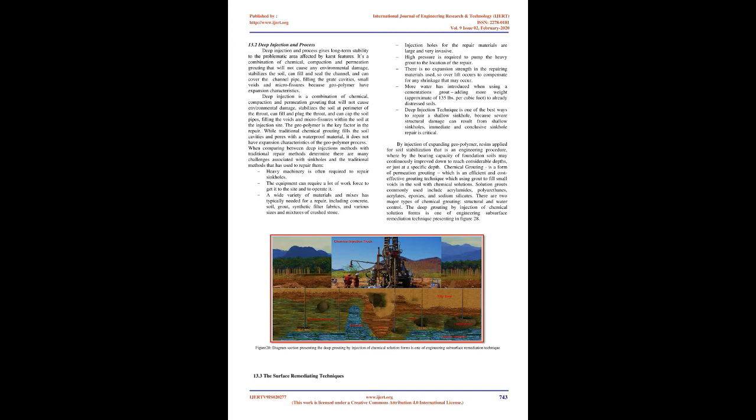Deep injection and process gives long-term stability to the problematic area affected by karst features. It's a combination of chemical, compaction, and permeation grouting that will not cause any environmental damage, stabilizes the soil, can fill and seal the channel, and can cover the channel pipe, filling the great cavities, small voids and microfissures, because geopolymer has expansion characteristics.